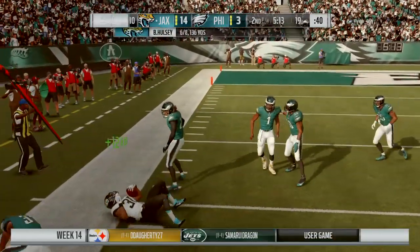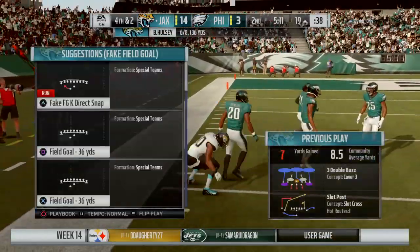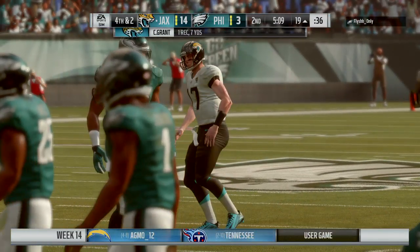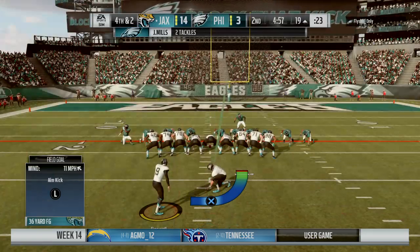Finding a safety valve here. That's complete. And he'll be brought down inside the 20 at the 19. 7 yards on the play. And that'll bring up fourth down.